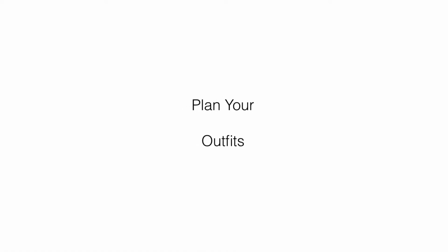The fourth must-do that you need to do is plan your outfits. I think whether you are a boy or a girl, you should be planning your outfits because you want to make sure that you're under the 50-pound limit, and planning your outfits for each day, at least getting an idea of what you want to wear, will definitely keep you under that 50-pound limit because you're not bringing extra stuff.